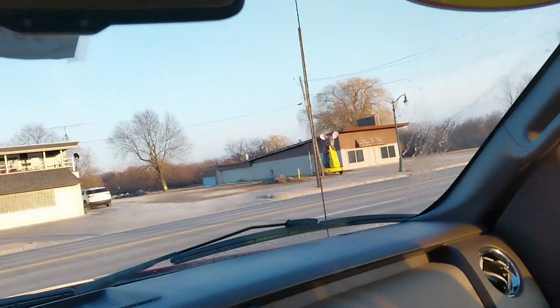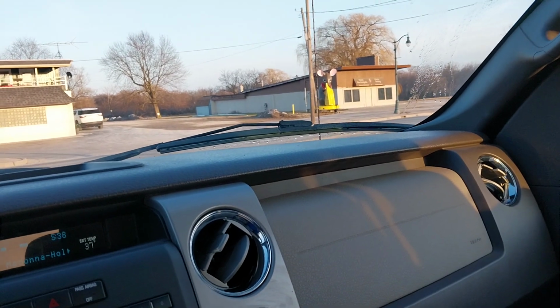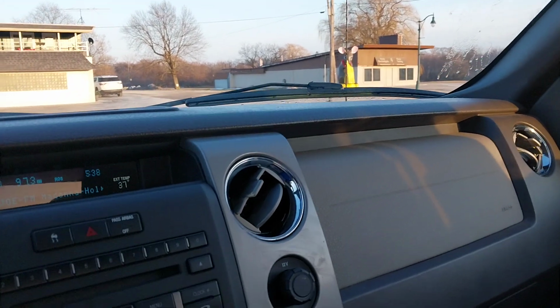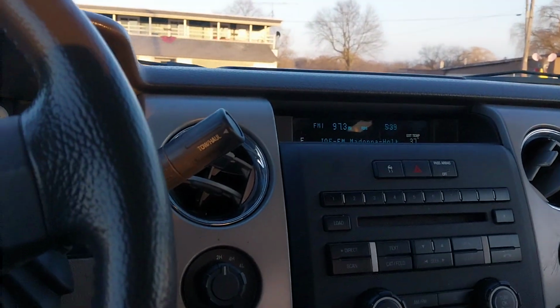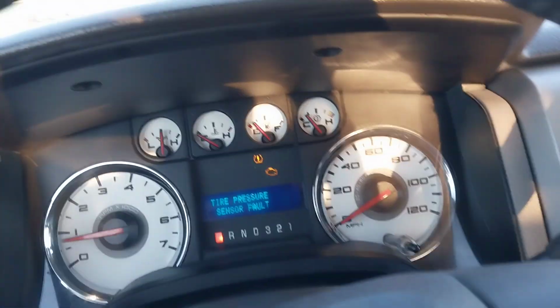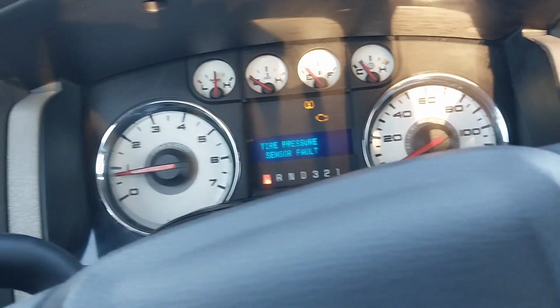So just that in itself, guys, just to be frank, a lot of these $5,000 wholesale trucks, half the stuff doesn't work, and half the time the 4-wheel drive doesn't work. There's pretty much always an engine light, which I do see there is one here too. The tire sensors, those are another common thing.